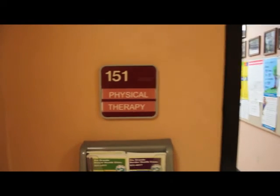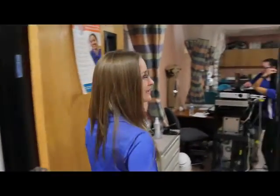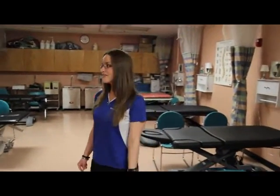Ready for your tour? Okay. So this is the Therapeutic Modalities Lab. This is where we learn all the fun stuff. We learn each other's muscles by using these plinths. This is a very important lab. We spent many hours in here.